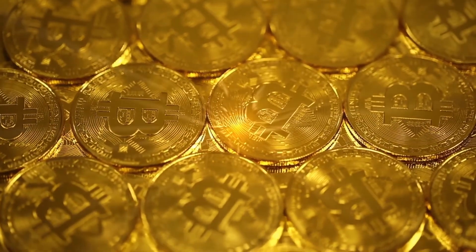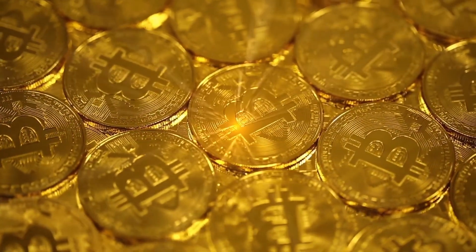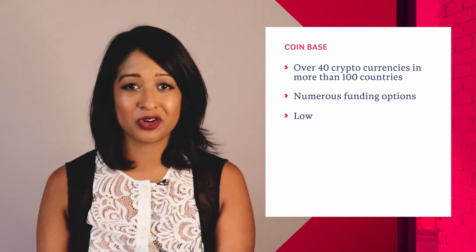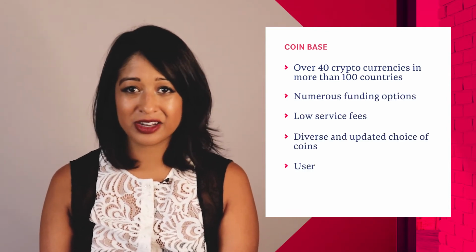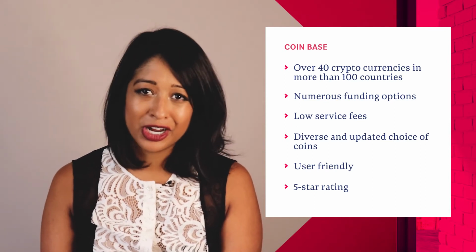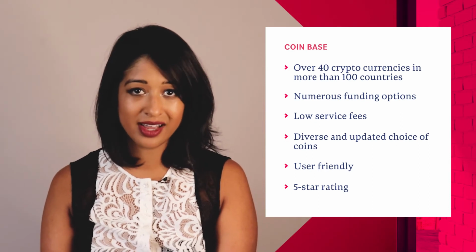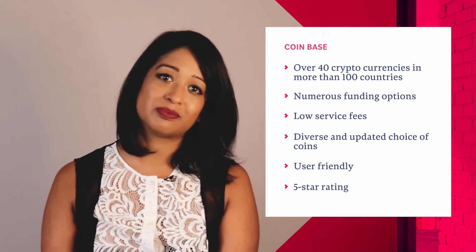Now that you have an understanding of what an exchange is, let's cover the best crypto exchanges in 2021. Coinbase tops the list with over 40 cryptocurrencies in more than 100 countries. You're able to fund Coinbase with debit and credit, PayPal, ACH, and bank transfer. Coinbase also has low service fees, a diverse and updated choice of coins, as well as is user-friendly with great customer service. Not to mention, they have a 5-star rating.